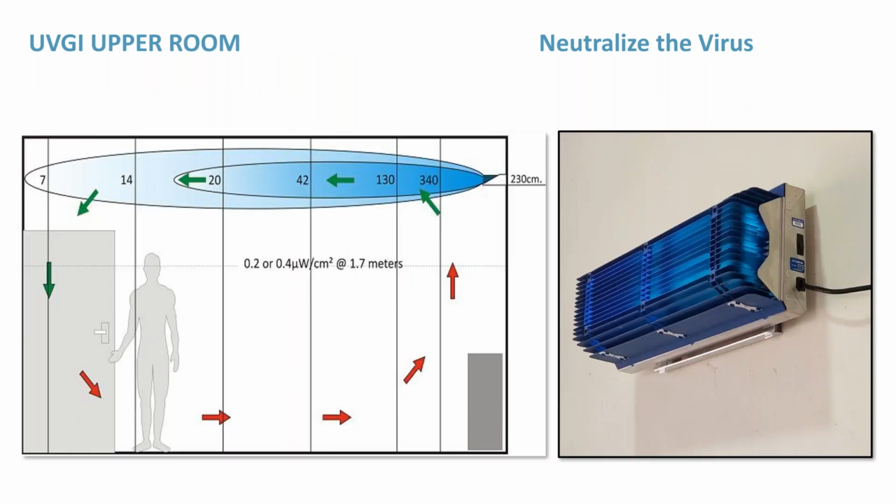And then the last strategy that has to do with dealing with the airflow is what's called upper room UVGI. The notion here is, as the air is coming out of your supply air diffusers or returning to your return air diffusers, you can mount this equipment on the wall. It has blades so that the rays of the UV light are not directed at humans, protecting their skin and their eyes, but are directed at the ceiling.